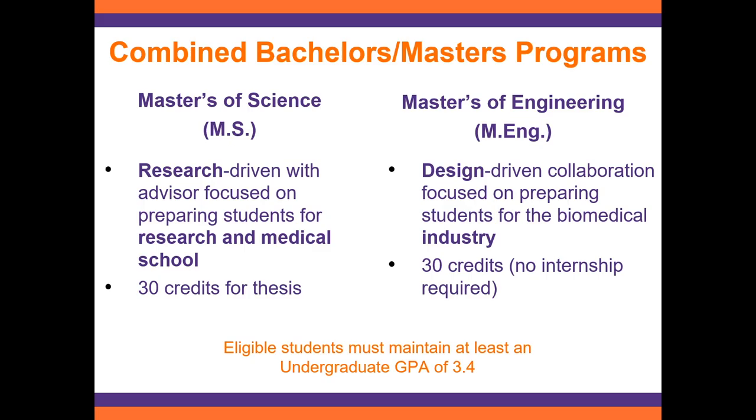And if undergrad isn't enough and you want even more Clemson Bioengineering, our department offers an awesome BS to MS program where you can get a master's degree in possibly just one extra year of school. We have two master's programs available here in the bioengineering department. The first one is our Master's of Science, which is more research-driven with a thesis.